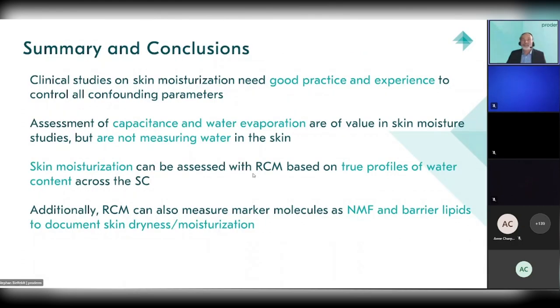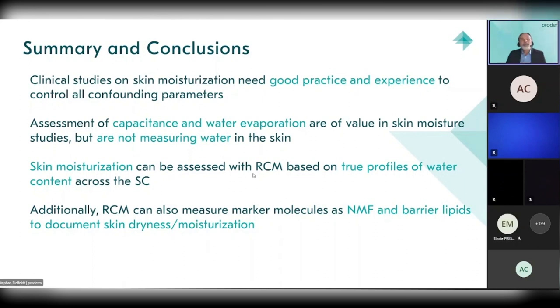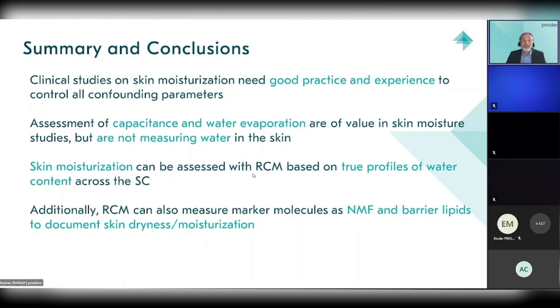So let's put it together. The moisturization studies need good practice and experience. It's not so easy just by an instrument and measure. So skin moisturization can be well measured also with Raman confocal microscopy. And there we really measure the water. All other measurements are not measuring water. And especially if we look at the skin's own molecules like NMF and barrier lipids, we get really the chemical composition of the skin, which has the influence on skin dryness and moisturization.